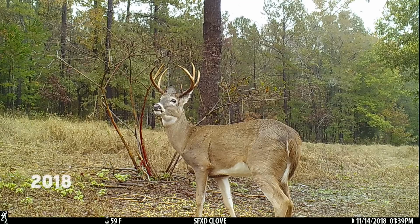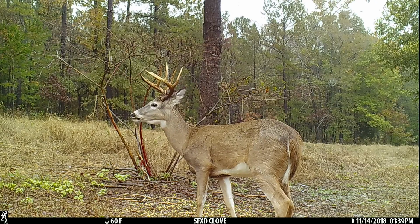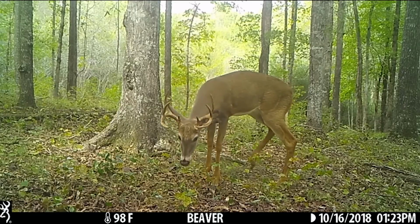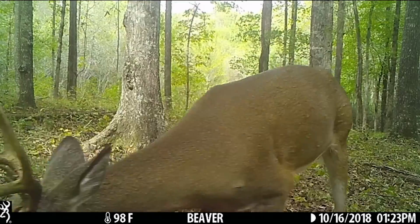In 2018, Reno noticed a young deer on his property. A nice young 2-year-old buck, but he did notice one thing about this buck. He had a lump under his chin. He was nothing special, just a promising up-and-comer.